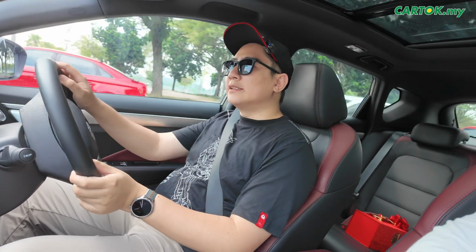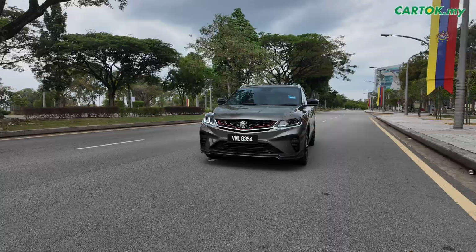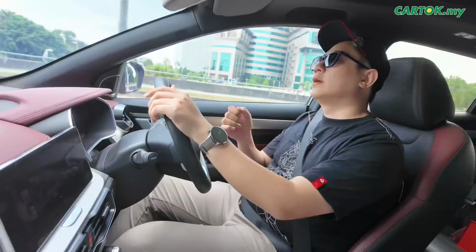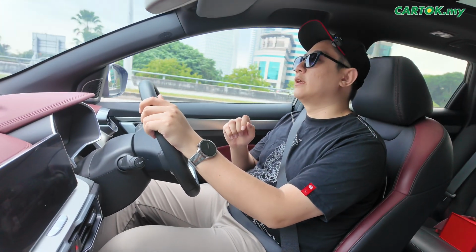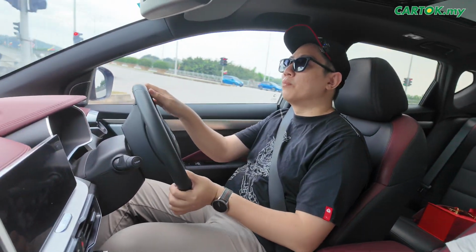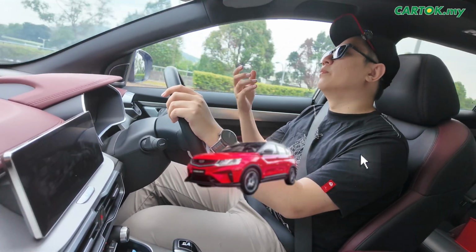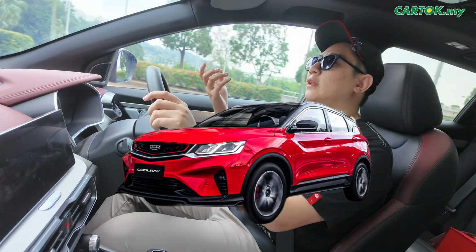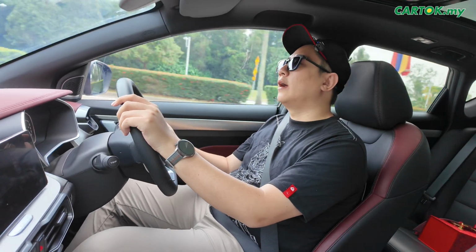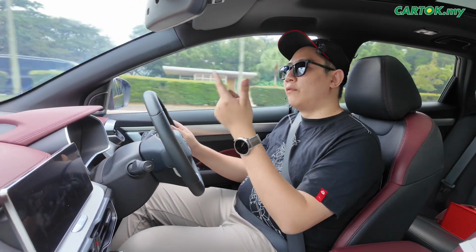When you drive the car as is, the throttle response is okay, and I'm particularly impressed by the brake. The brake feedback is rather good. It's not overserved. One thing great about Proton is the ride and handling. I'm not sure if our Proton X50 have specific tune suspension compared to its cousin, the Geely Coolray and the Geely Binyue, but I do feel that this car managed to capture a perfect balance between supportive and also comfort.